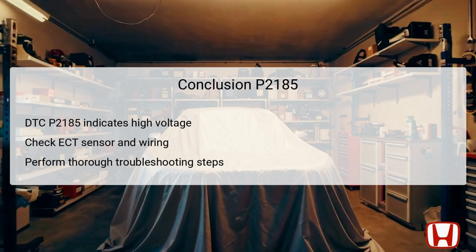By following the outlined troubleshooting protocol and implementing regular preventive maintenance, vehicle owners can safeguard against future failures related to this DTC. Ultimately, proper diagnosis and timely repairs contribute to maintaining vehicle reliability and performance.